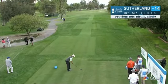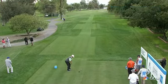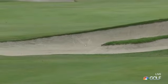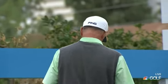Meanwhile, back on the tee, Sutherland trailing by 1. Imperative he hits a good tee shot here. He should be able to carry that bunker if he hits it solid. Not today. Not today, I don't think, and that means he can't reach it in 2.